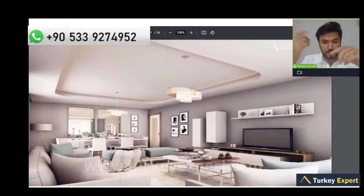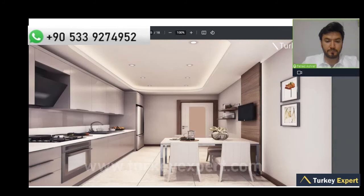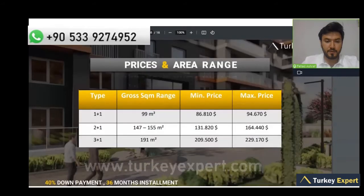As I said in the beginning of the video, I would like to mention again that this project is ready to move in. It was just delivered in June 2021. If you want to have the real pictures of the salon, inside the room, inside the apartment, or you want to see the quality of construction, you can just let us know by message, or let my team know about it, and we'll be pleased to provide you all the information of the project right away. Living room, kitchen, bathroom, the bedroom.